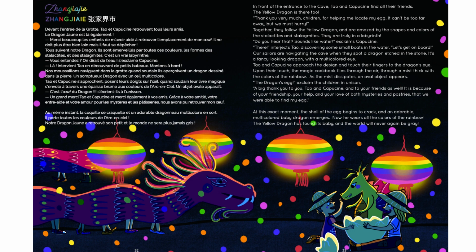Together, they follow the yellow dragon and are amazed by the shapes and colors of the stalactites and stalagmites. They are truly in a labyrinth. Do you hear that? Sounds like water, exclaims Capucine. There! Interjects Tao, discovering some small boats in the water.